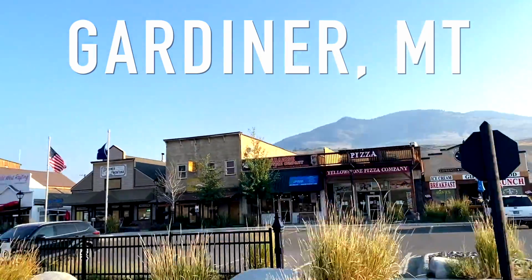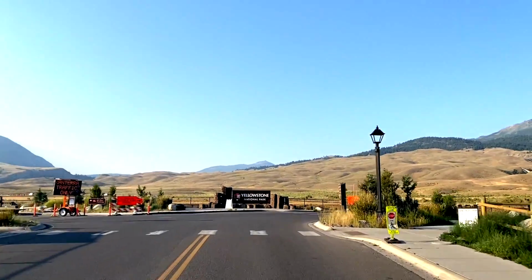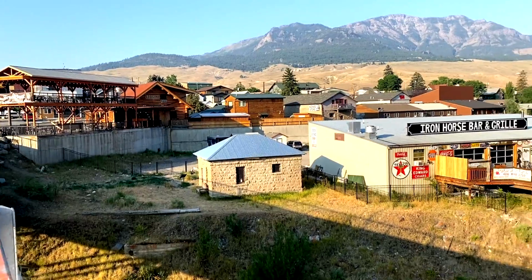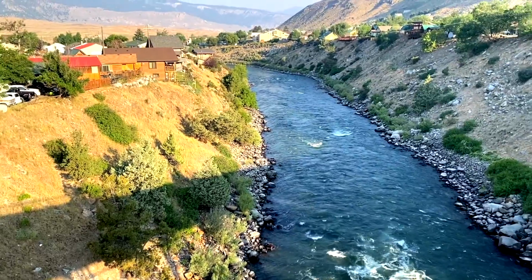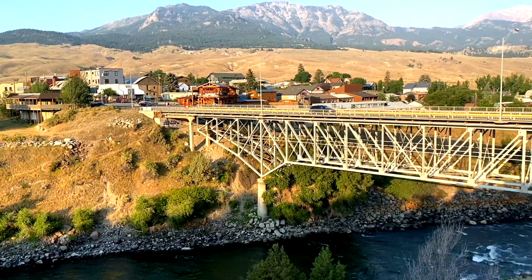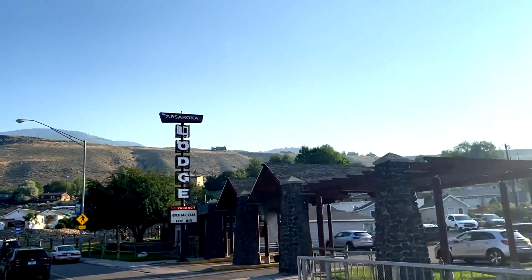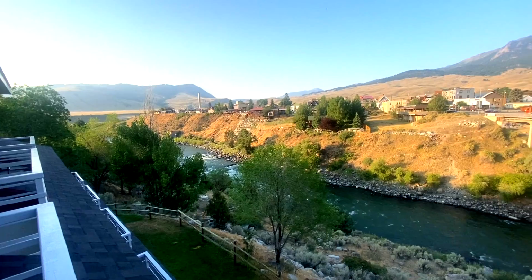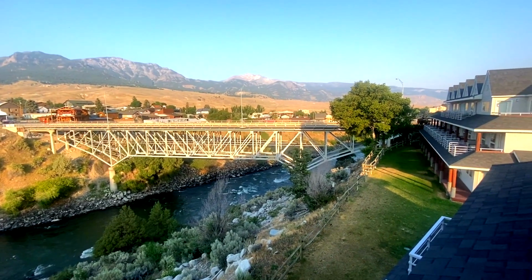A few miles north is Gardiner, Montana, which is outside the park and literally touches borders with the park. Gardiner is a town of about 1,000 people, mostly dedicated to taking care of tourists. Popular activities include rafting on the Gardiner River, which flows north out of Yellowstone. We stayed at the Absaroka Inn, which is named after a nearby mountain range and is usually pronounced Absorki by the locals. You can't beat this view from the deck, from which we see the bridge that connects both sides of the town.